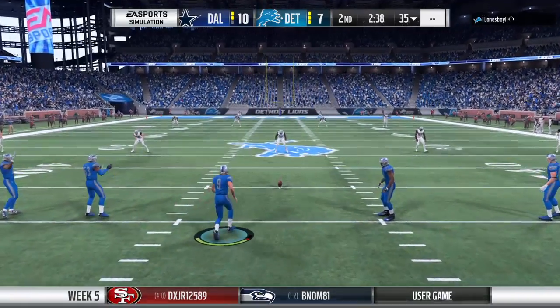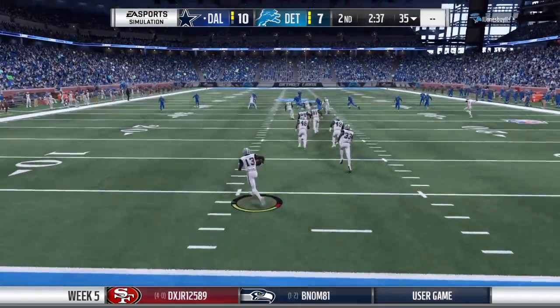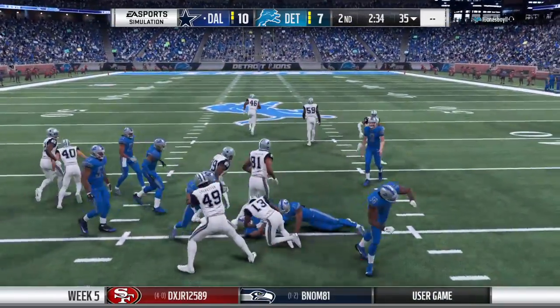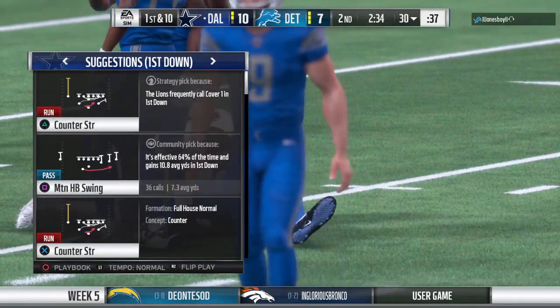Out is the kickoff unit as they run up and send this one away. This is fielded a couple yards deep. And a nice return sets them up pretty good here at the 30-yard line. And now here come the Cowboys.